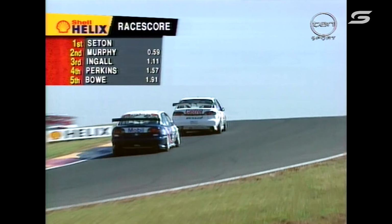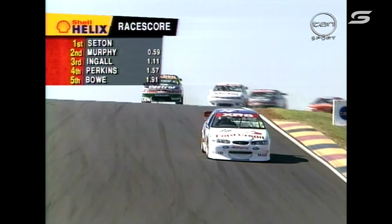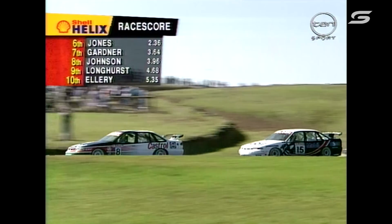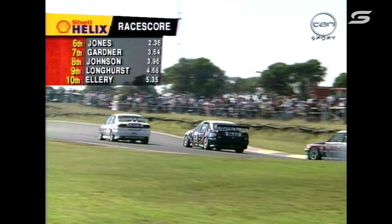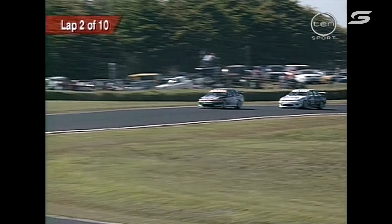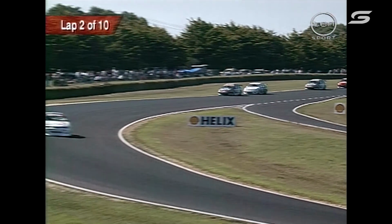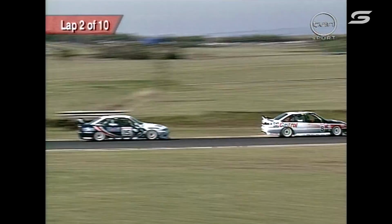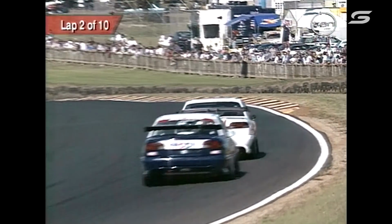Russell Engel really is on fire in 1997. Had a very conservative run last year just to play himself in, but this year he is going after the championship and he is showing some tremendous speed in this car. Absolutely dominant at the AGP. He was very quick at Calder and on the streets of Indy. And now at Phillip Island, continuing that fine form. The Castrol Commodores are really on the pace in 1997. Well, speaking of being on the pace, Charlie, just how far has Glenn Seaton pulled out from the rest of the field already?